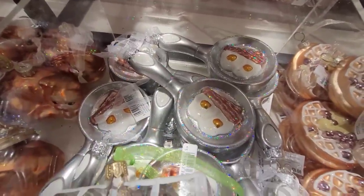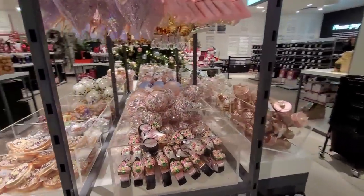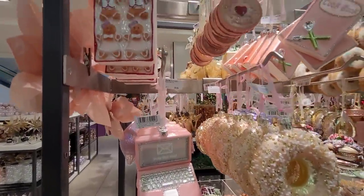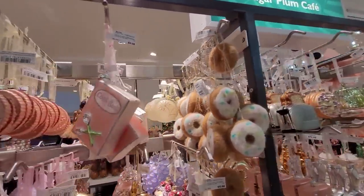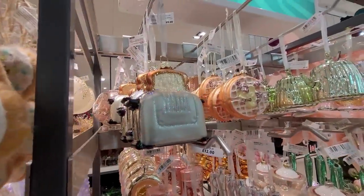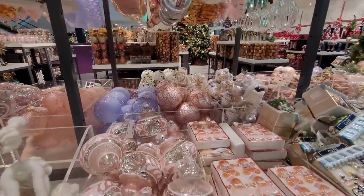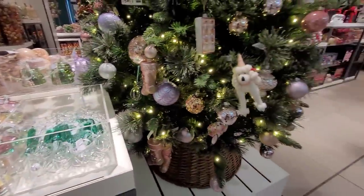Full English and yay! There's loads to take in. I really like the Jammy Dodger. And the toaster, oh my. Really nicely done, really nicely done. And that's how we look on a tree.